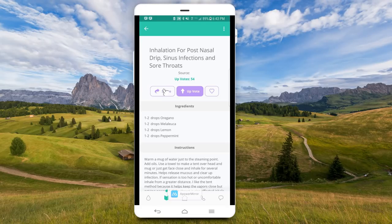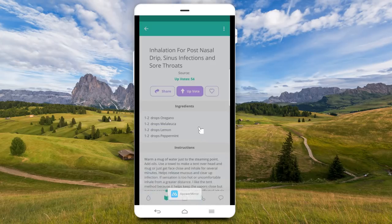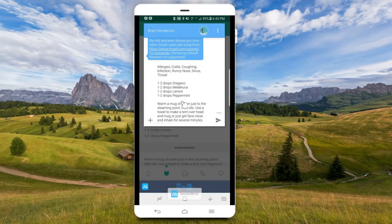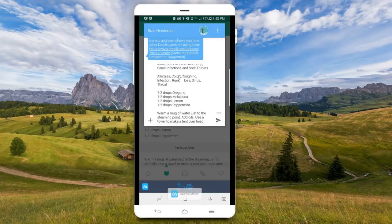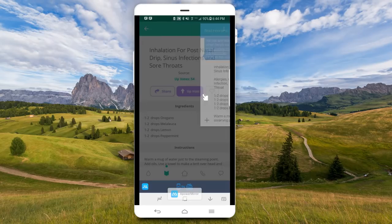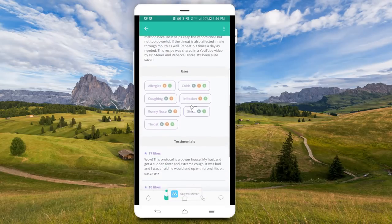All you got to do is find a recipe you like, click the share button, and you can share via text, email, any messaging service you want. I'm going to share it with myself here. And you can see, watch as that magic happens. That whole recipe just got pasted in here with almost zero effort on my part. And guys, if you think this is cool, trust me, we're just getting started. So let's go down to ingredients, instructions, pretty straightforward, uses as well.